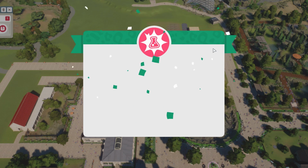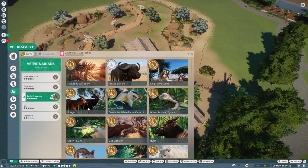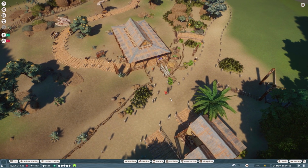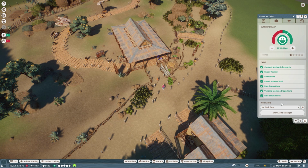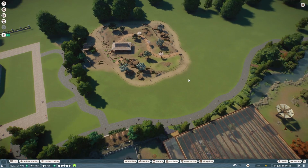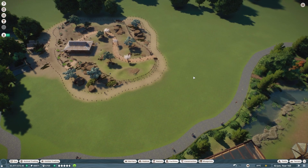And some research, all good. The kangaroos are being researched, of course. And we didn't hire a mechanic yet for the new Australian section. So let's hire a mechanic. And let's go to the work zone called Kangaroo. All good. Alright, so we have no more messages. Everything is well managed. So it's time to start expanding the Australian section of the zoo.